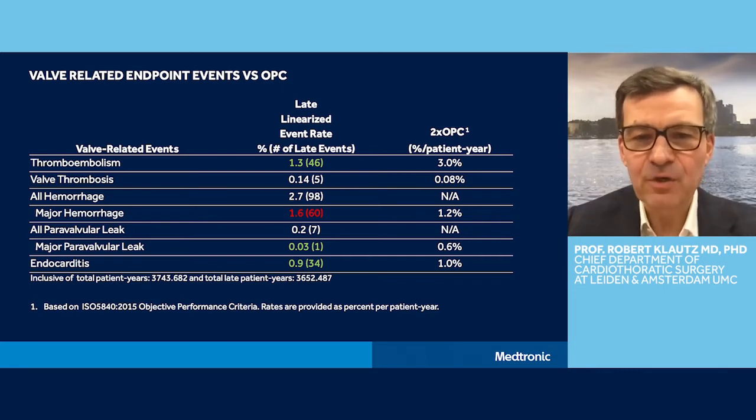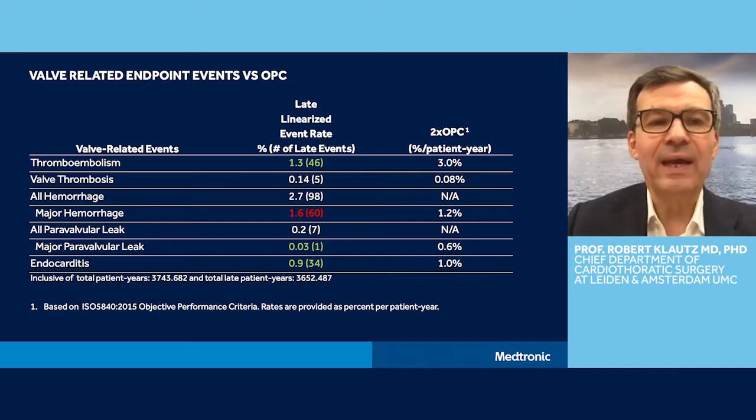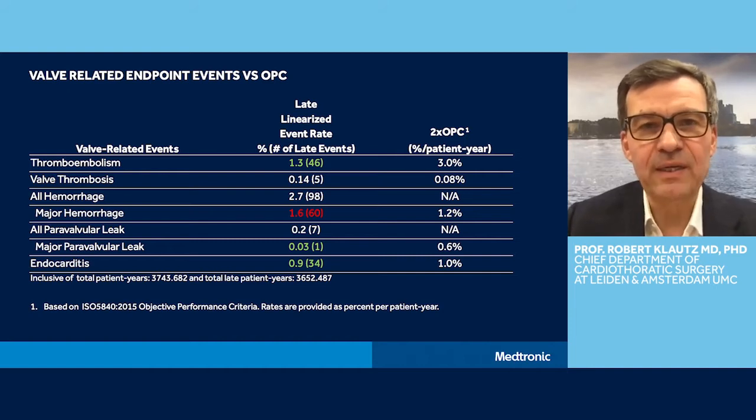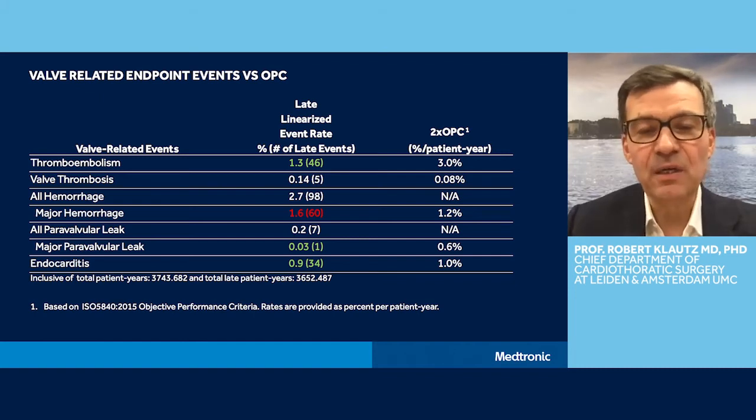You can see that the hemorrhages were higher than the OPCs, and that's probably because of their comorbid conditions. We analyzed all these hemorrhages, and indeed, the majority was in patients that had already anticoagulation for other reasons, being either atrial fibrillation or, as you've seen, over 1/3 of the patients had concomitant bypass surgery, and obviously all those patients had platelet inhibitors, and therefore I think you could say that this is a reflection of the concomitant problems of these patients.